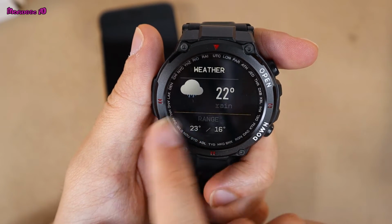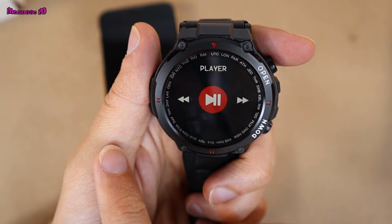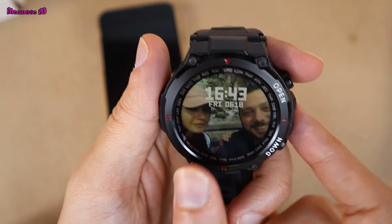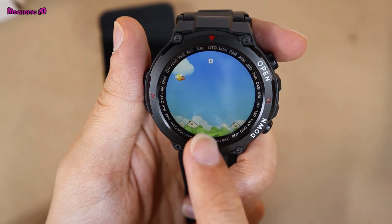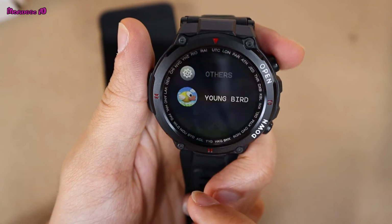The cons include the following: the pedometer gives different results than the iPhone pedometer. However, there is not much difference between the numbers. You are not inserting a SIM card into your watch. The size of this watch is slightly larger than other watches. There are not so many supported language options.